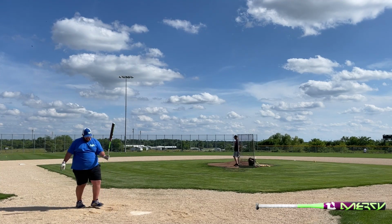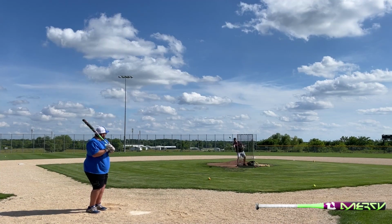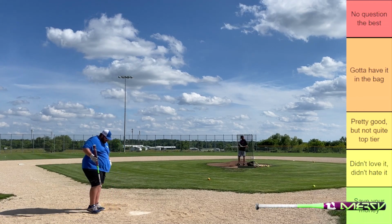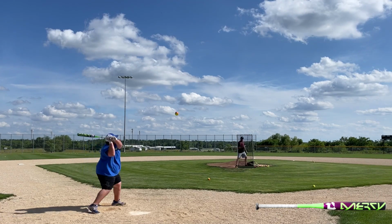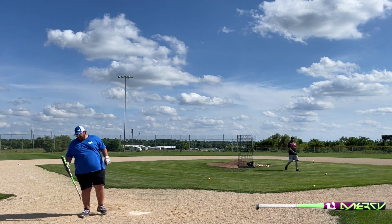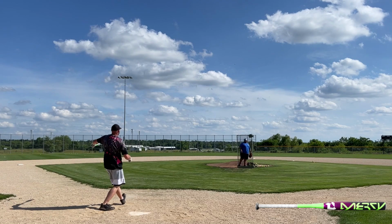Alright, so we're going to cut to the chase here. Where does this thing belong on the BP Heroes list? I had to think on this for a little bit, but I am going to put this in the pretty good but not quite top tier list. And here's why. Just because I didn't care for this bat doesn't mean that other people won't. There are a lot of people that put a lot of emphasis on control and aren't really worried about hitting the ball out of the park. This is going to be the perfect bat for those people.